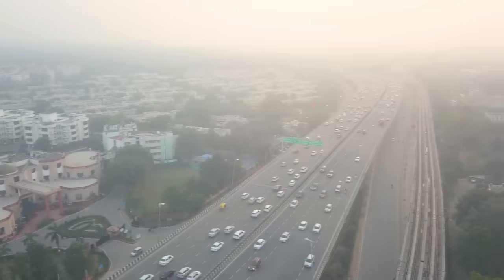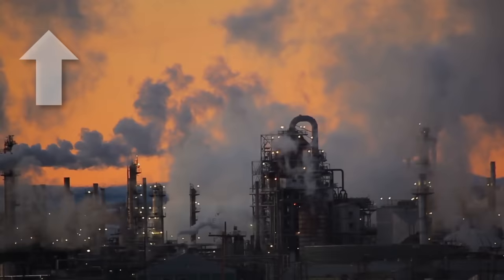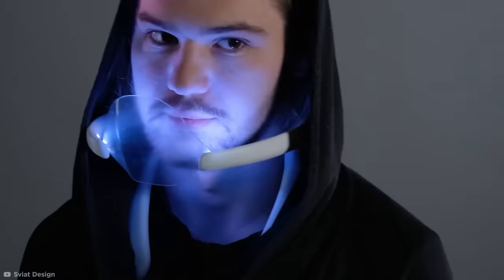Air pollution currently contributes to the deaths of 7 million people every year, and as industrial cities continue to grow, it's a problem that's not likely to go away without some serious action. So, in the meantime, you may be best off wearing a futuristic air purifier like the Air Ring.